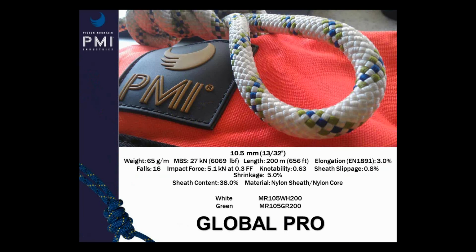Two different diameters that we make this rope in. The first one that I'll talk about is the 10.5 millimeter, so also known as 13/32, and this has a minimum breaking strength of just over 6,000 pounds, 6,069, 27 kilonewtons, and I believe a spool of this is 200 meters, so that's 656 feet.